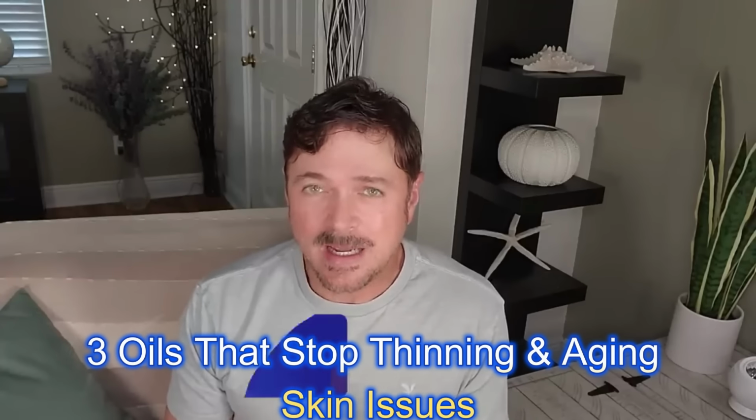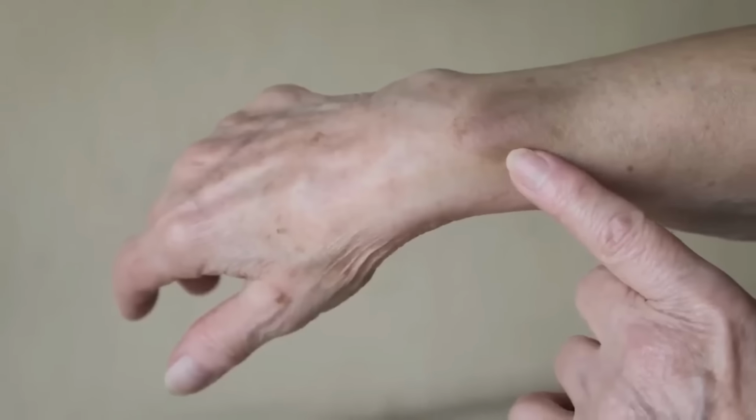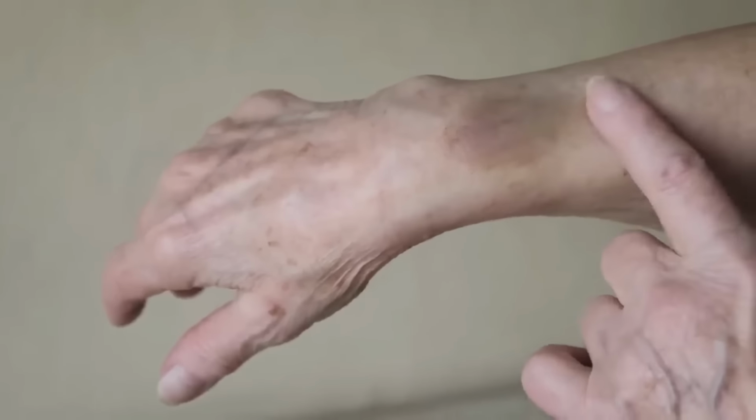You know, thinning skin, even sensitive and crepey skin, is something that happens to creep up on a lot of folks as they get older, and it can be very difficult to address. In fact, if left untreated, it can lead to things like skin tears and scarring on the skin. But the good news is there are some all-natural oils that actually can make a big difference in this type of skin condition. So sometimes natural is better. Thinning skin can also be a condition that is genetically predisposed in a lot of families.